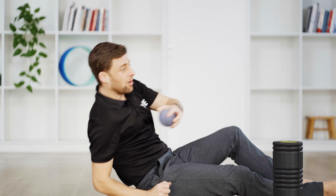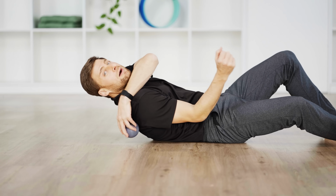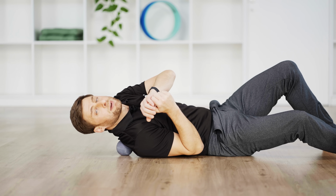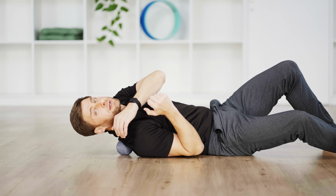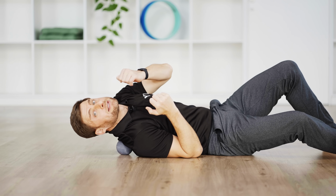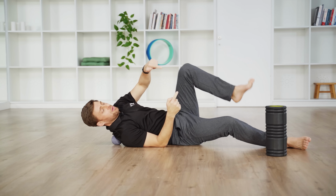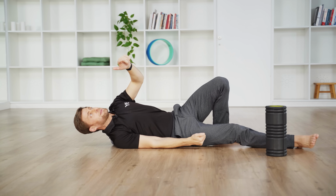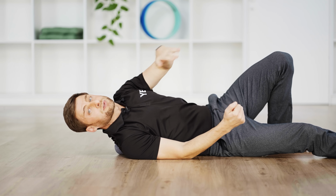From here, I'll take my ball and I'll position it right underneath my scapula. So kind of in the middle of my shoulder blade, pressing into my traps, and very, very quickly, I get an intense sensation. I'll use my left foot flat on the floor, my right leg will stay extended, and I can from here do a circular motion.